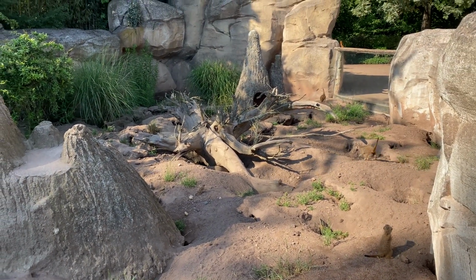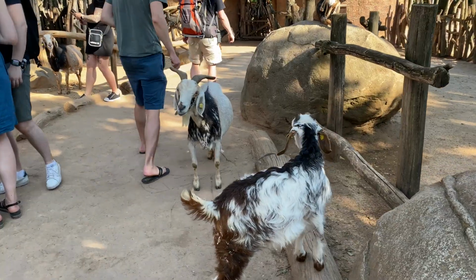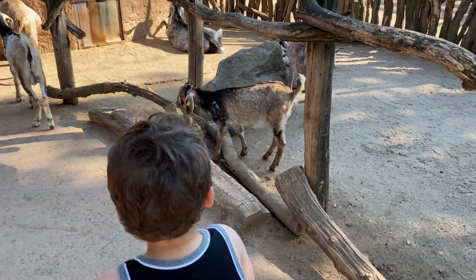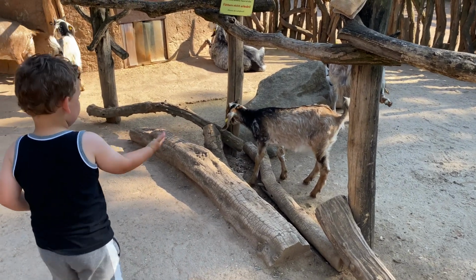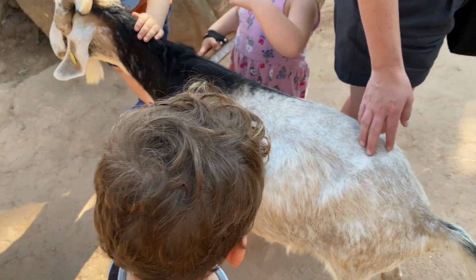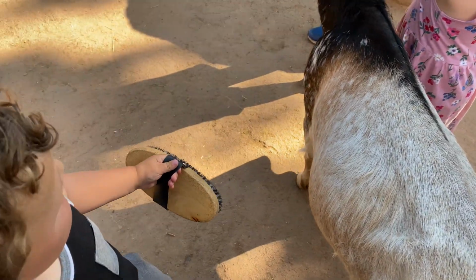Yeah, pretty neat. So there is an area where you can get in with the goats and you can pet them. Can't feed them, but you can at least get up close and personal and pet the goats. So that was really cool. We got to actually pet the goats, and they had brushes that you could use to brush their fur. So Griffin really enjoyed that. At first he was scared, but he ended up liking it, being able to pet the goats.